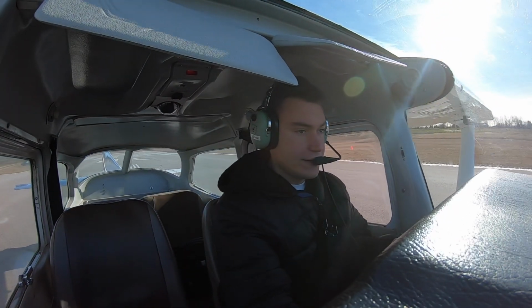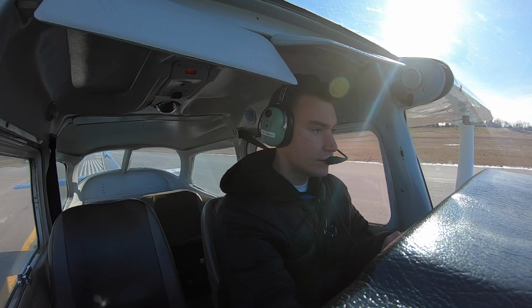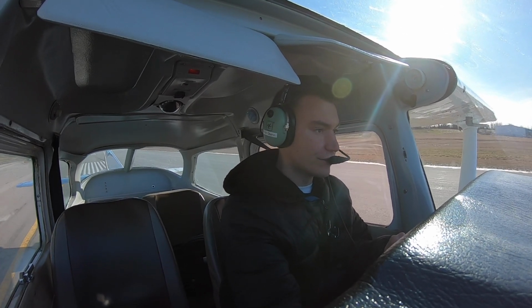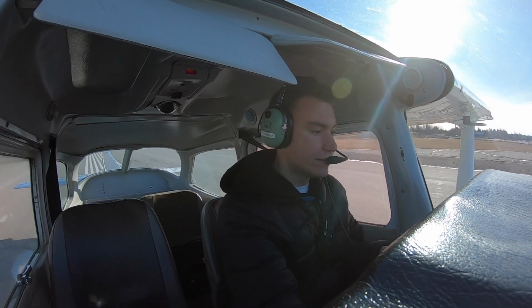Got a crosswind from the right here. Here we go. Golf Golf Fox X-ray, E2. Here we go. Full power. Temps and pressures are still in the green. Airspeed's alive. 40, 50.